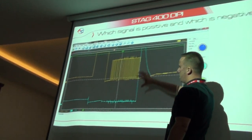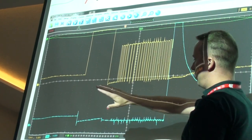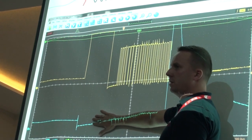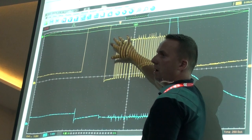For example, here is a sample. First cylinder and fourth cylinder, it's a pair. When on the first you have the control signal, on cylinder number 4 you will see the power supply, and the reverse.